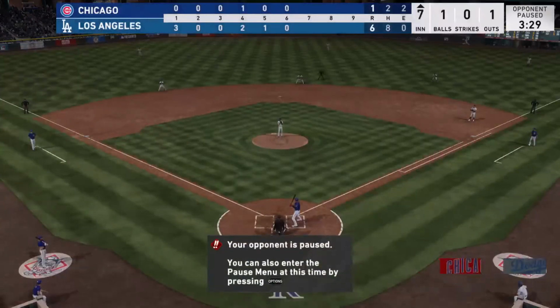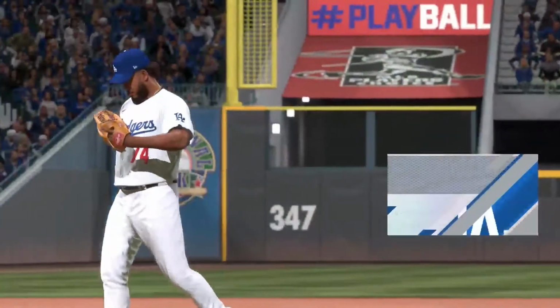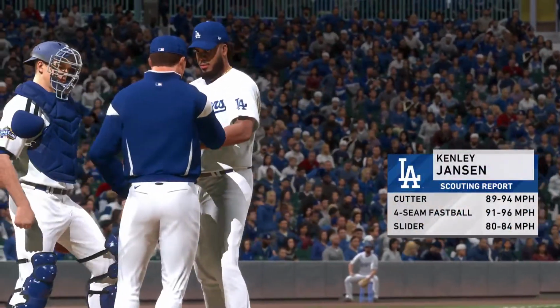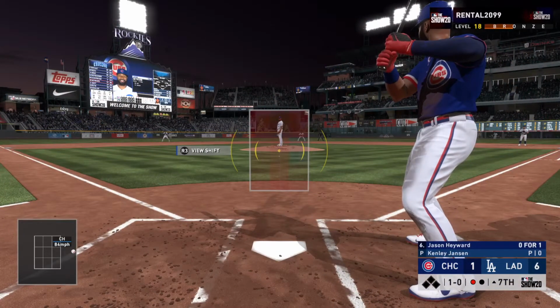Boy, they've been just getting shut down right here. Been a while since they've even had a runner on. So I think it's time to start looking for ways to make some things happen. Drop a bunt, get up on the plate, something.